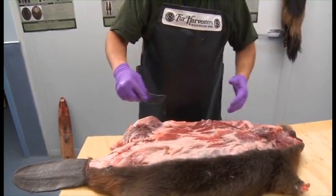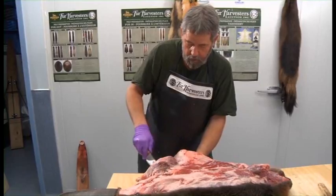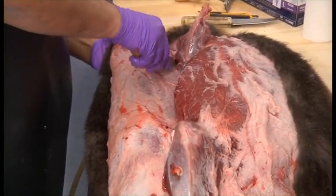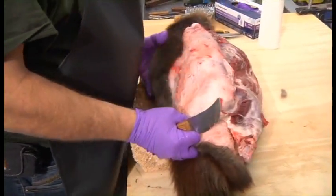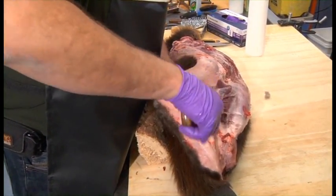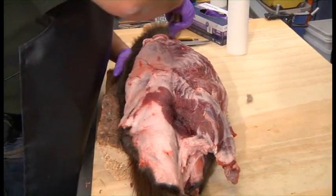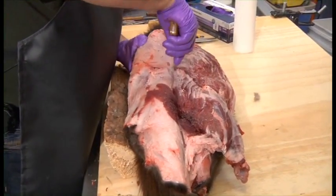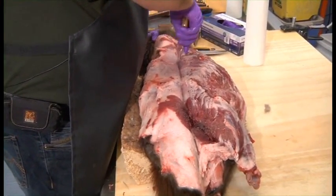I want to get about half of the beaver off on this side, and then we're going to turn it around. We're going to go work on the other side. So keep coming around. And now I've got to move it up a bit. And we're going to get this back leg out. So you can see how we're trying to stay as even as we can going across, and that's going to help you do a good job on your beaver. So just take your time with it.